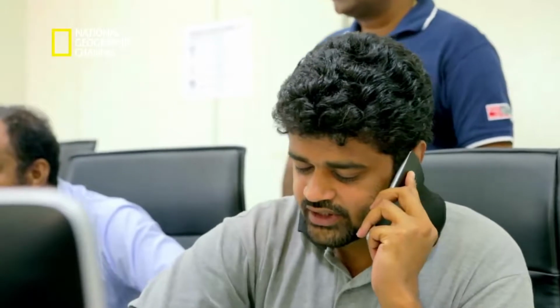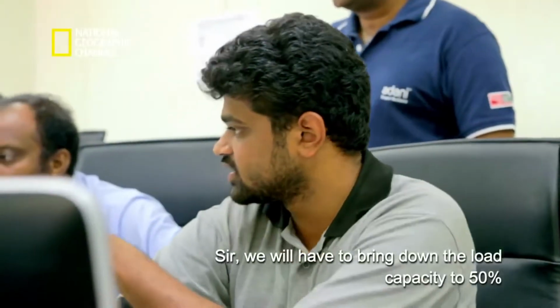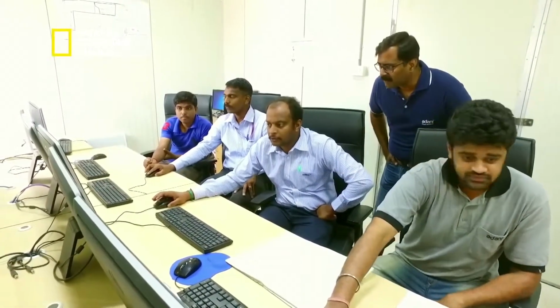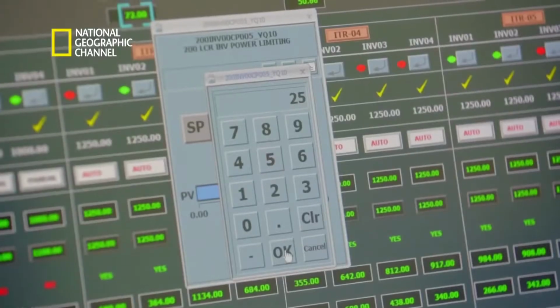Okay, sir, we'll reduce it up to 50% of the present load, sir. Sir, हमें अभी load का जो है 50% करना होगा, sir. Okay, we are at 50 megawatts now, and we have to make it 25. Let's make the set point 25 megawatts now. Okay, done? 25. It's responding?